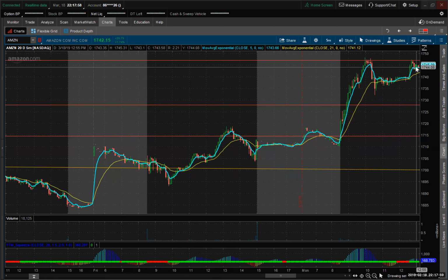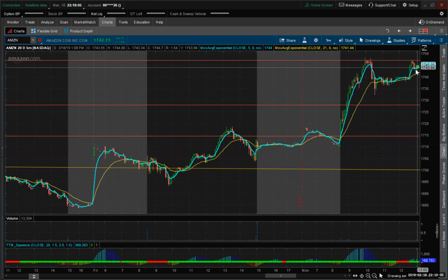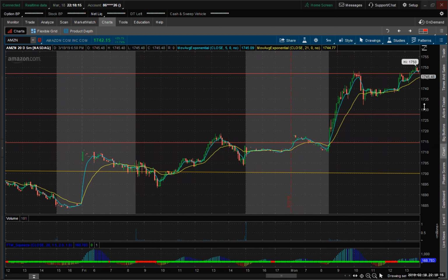If you had shorted this, you've got to move your stop. You've got to turn it up, because it's not doing what it did earlier where it sold off sharply. It's actually consolidating right here after this kind of consolidation. I mean, this is your S curve here. This is about to go higher. What happens? Yep, that goes higher. We make a high of 1750.